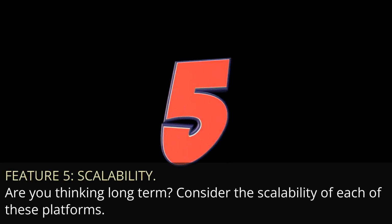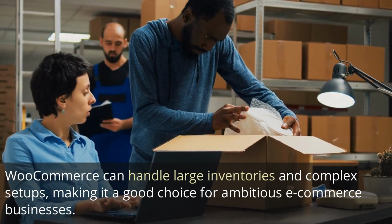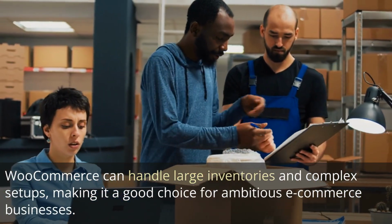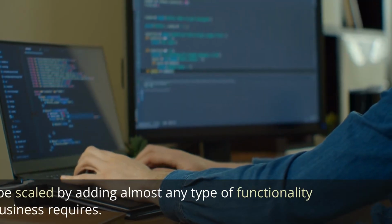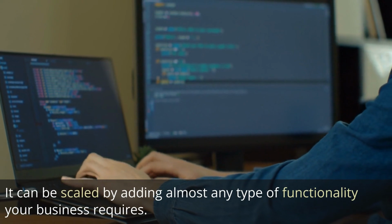Feature 5. Scalability. Are you thinking long-term? Consider the scalability of each of these platforms. WooCommerce can handle large inventories and complex setups, making it a good choice for ambitious e-commerce businesses. It can be scaled by adding almost any type of functionality your business requires.